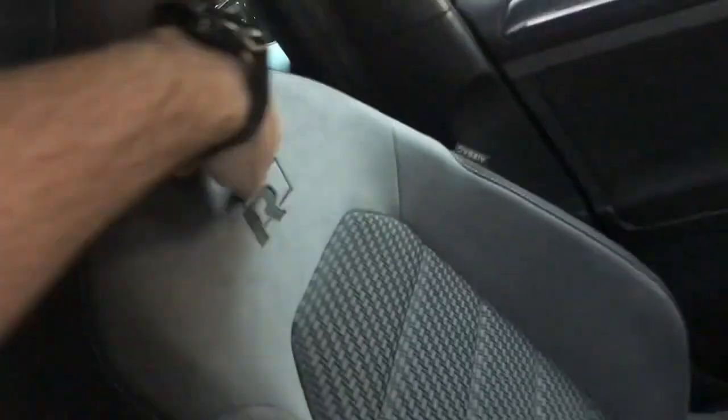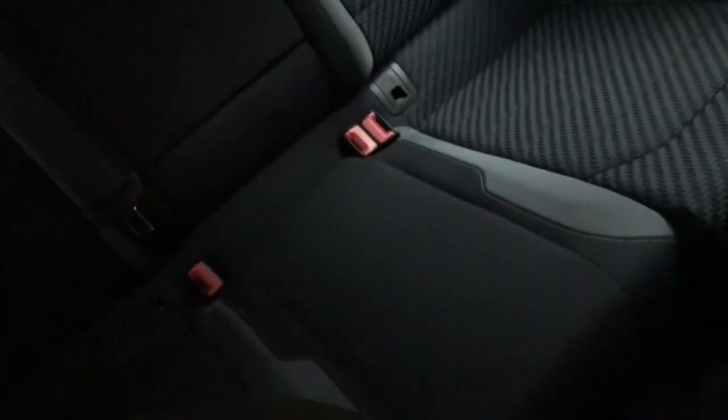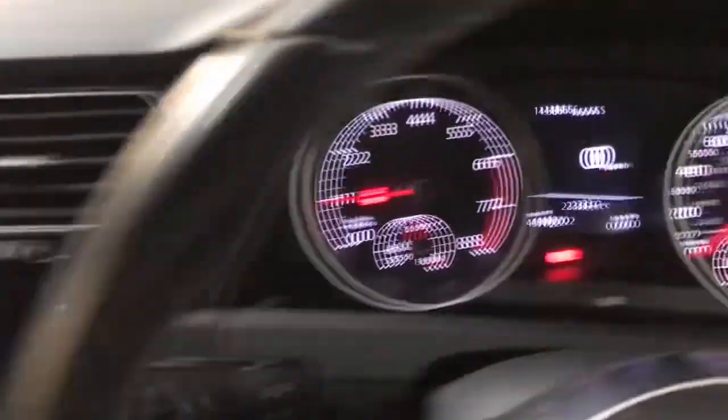These lovely R-Line seats, so you've got standard cloth in the centre with this pattern, and then you've got sort of suede effect material on the bolsters and the top here with the R badge at the top there as well. Nice and comfortable, nice quality, and the suede does feel rather nice. And that continues to the rear with the exception of the central seat, which is just black cloth.